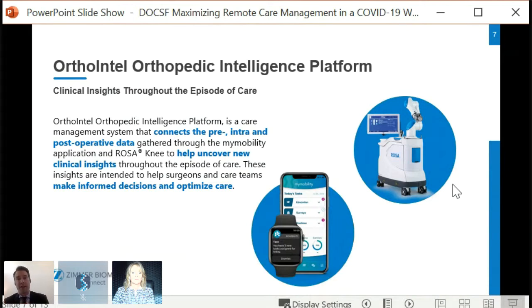Up in front of you, you see a slide that talks about OrthoIntel. That's our orthopedic intelligence platform, where we're able to take out data from our ROSA robotic system, such as soft tissue balancing. This becomes very meaningful because now we have objective data sets, preoperative, intraoperative, as well as postoperative. Now, your mind can start to go wild in terms of where you take this data. But we have the capabilities of aggregating this information, providing comparative analysis. And we're not stopping at just ROSA. We're looking at an entire scope of informatics that we can apply through this API.